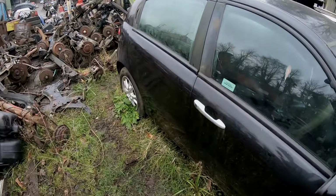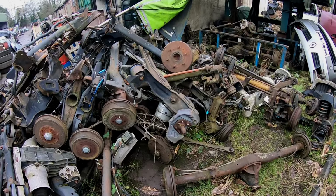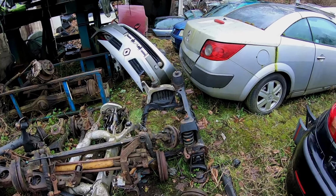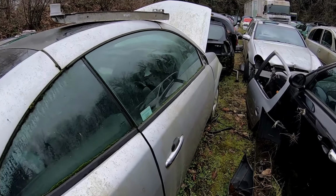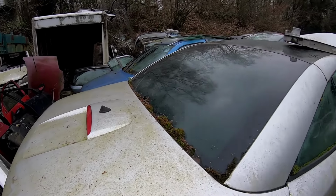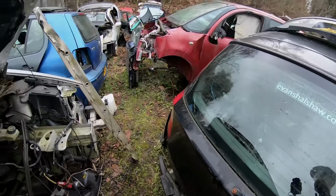Alfa Romeo. Let me just get down here. I'm going to slip over in a second. It smells like someone's old house. We've got axles going on galore here. Trailing arms, radius arms, wishbones. It's a 147 GTA, Renault Megane. So quiet. I'm just in my own world at the moment. BMW 118D.